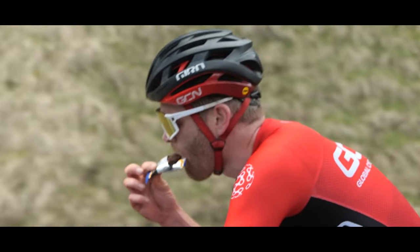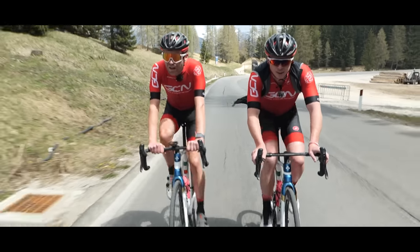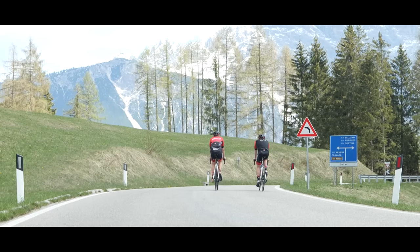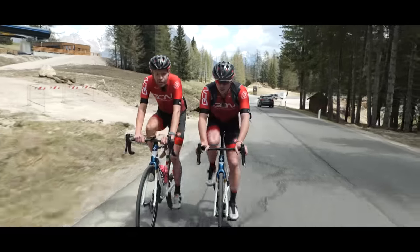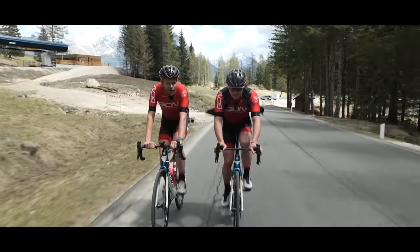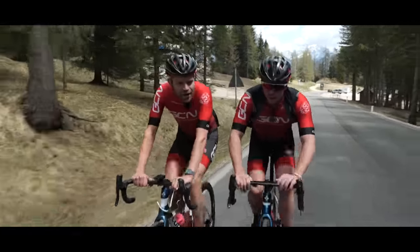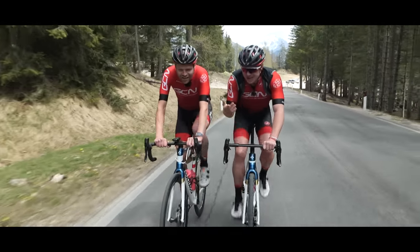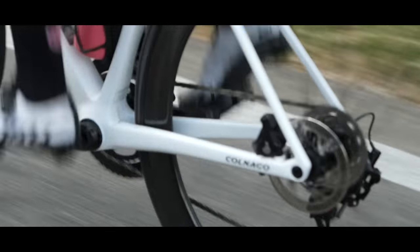Following the Giau, this is the third climb we're on now, which is the Falzarego. This is one of the longest climbs in the Dolomites region, and it's 20 kilometers long, but where we've picked it up, coming off the Giau, knocks out a large part of the first bit from Cortina. So we're only doing about 11 kilometers.